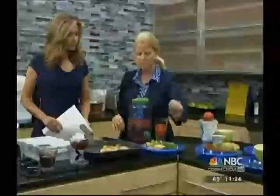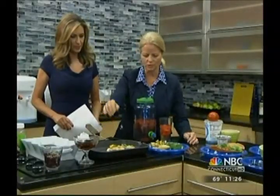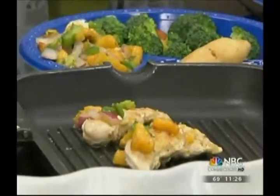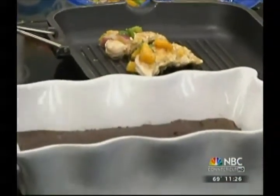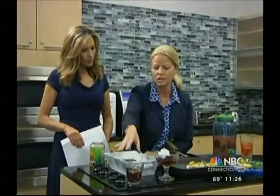Oh yes, this is the peach salsa on a grilled chicken. Grilled chicken is wonderful. Half the plate veggies, and then maybe some fingerling potatoes. And I made the brownies with applesauce. Took out all the fat, just put applesauce instead of oil. The applesauce was cooked in there? Yes. Just applesauce, didn't use any oil at all. Wow. So it's denser, but still chocolate.